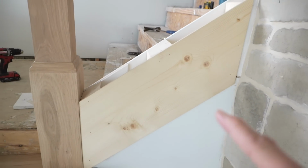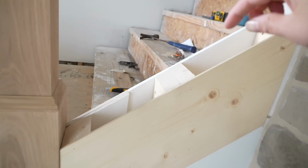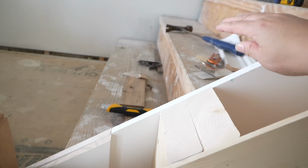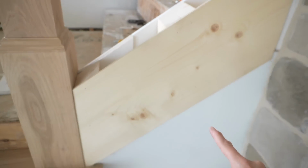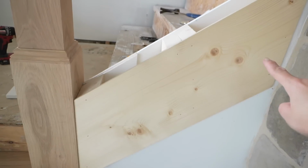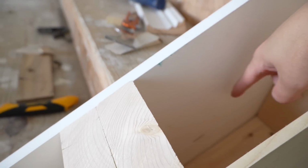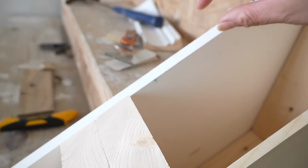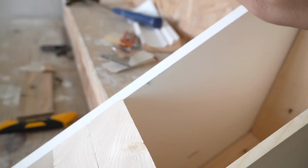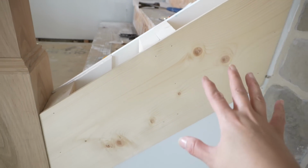Okay, so the reason we went with this pine board instead of the primed piece, like this one back here, was because we didn't have a piece wide enough for it to go from top to bottom in one piece. On that side, because the stairs kind of hide it, we were able to put a 4-inch piece up there and then an 8-inch piece up here. But because we needed a 12 piece to cover everything, we went ahead with this one.